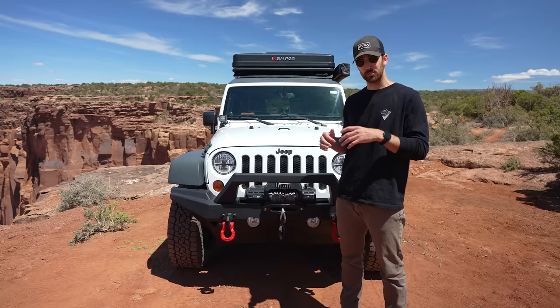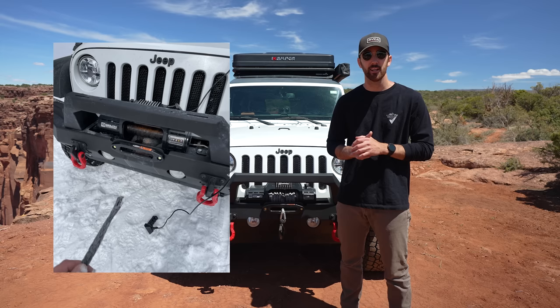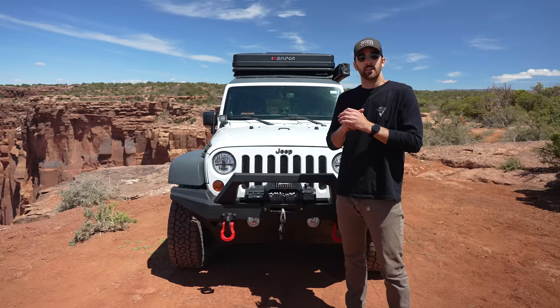So I got stuck in about 1.5 feet of snow, tried to winch out. The winch snapped on me. The Jeep actually turned sideways on the trail and almost got into a really bad situation, falling into a ditch of like 6 feet of snow. So unfortunately, I would not recommend the Quadratec winch.